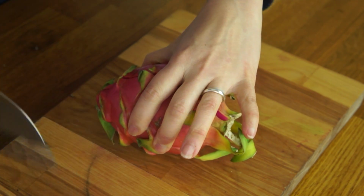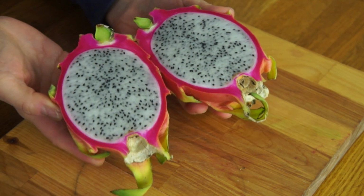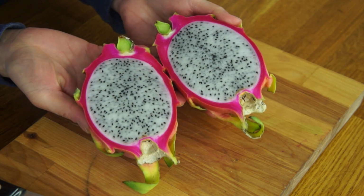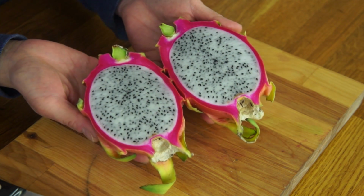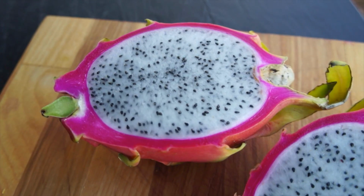Yes, this is the white version. Look. Isn't that gorgeous? It's so beautiful. Nature, you're just gorgeous. Absolutely gorgeous. It's so stunning. Just so stunning. That combination of that kind of slightly gray fruit, dark black seeds, and that hot electric pink on the outside, and a little bit of neon green. Love that. It's so gorgeous.